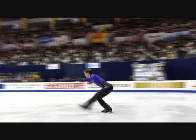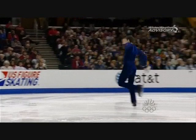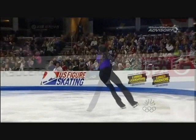Jeremy's done so well this year is the difficulty going into his jumps. Watch this entrance, all on one foot into a triple axel. Nicely done. Still on one foot coming out. Jump in this program. Watch the entry off of one foot. Triple axel, nicely landed.